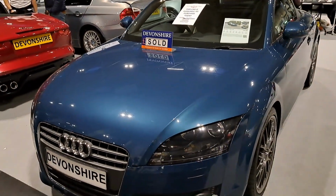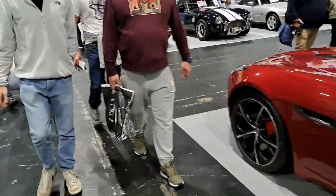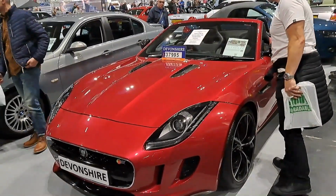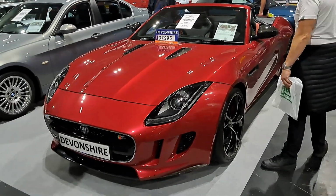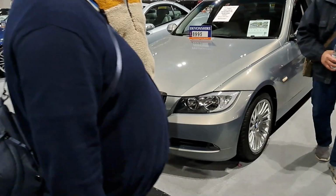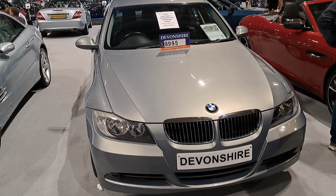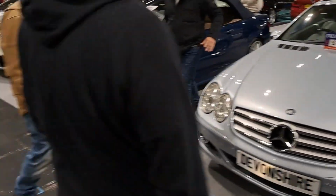2008 Audi TT, that's sold. Jaguar F-Type, £38,000. This is a 2013, so a very early one actually. It's the supercharged V8 S. This BMW 3 Series, £9,000, 2005 325i SE. That's quite expensive for one of those, isn't it? That one sold. It was a 2006 SL 350.